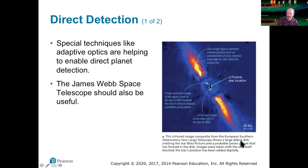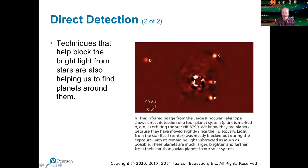This is an actual picture from the European Southern Observatory's Very Large Telescope, which is down in Chile in the Atacama Desert area here. And what they've done is they blotted out the central star. They've put something there so it doesn't overpower it. And we're looking at it edge on, we can see a disk of debris that is forming planets along the way. When we get the James Webb Space Telescope, it'll be a lot more powerful than the Hubble, and it will be able to help us take pictures like this too.